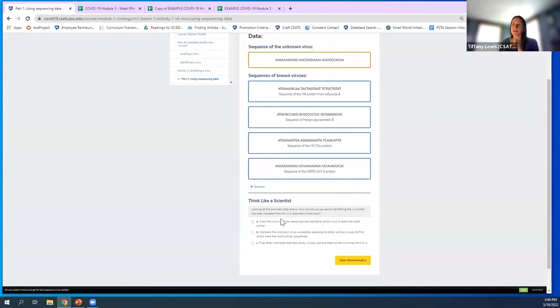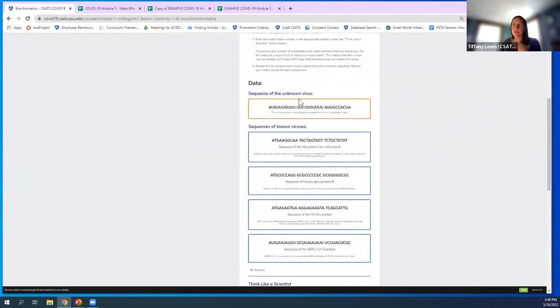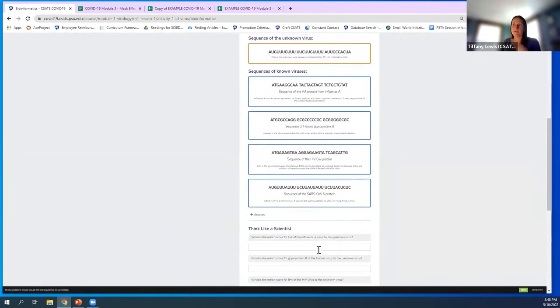Okay, so then there are these think like a scientist questions, which are kind of cool. These questions help students go through and think about it. They aren't just factual or recall questions, they are more like thinking through the process of identifying a novel virus. So if you click on next, bioinformatics, this is the part where they're actually going to compare the unknown sequence to the known sequences.